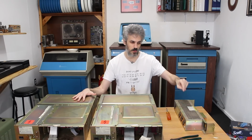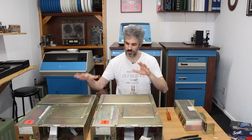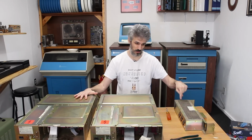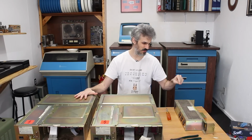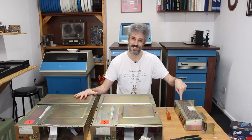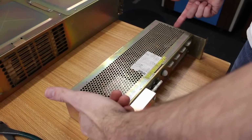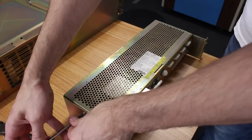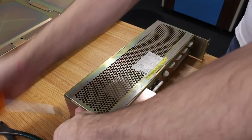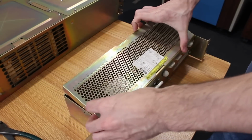So I think I'm going to modify this so that I can plug it into the wall normally to just power these two initially. But before I do that, I want to crack this open and take a look at the inside, because just looking through the grill here, it's super dusty. And to get this top grill off, there are just 2 screws on the side here. I've already removed one, so we'll just go ahead and pop this one loose here. And with that screw removed, the grill should just slip right off.